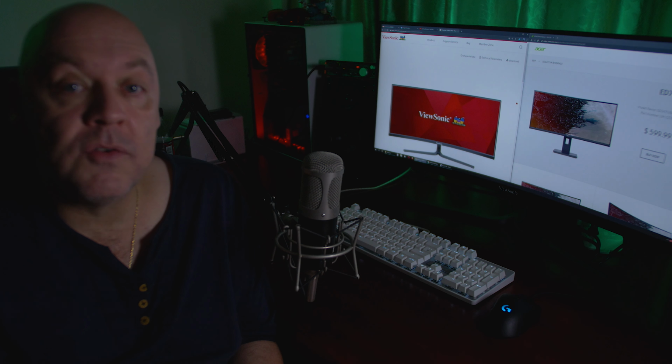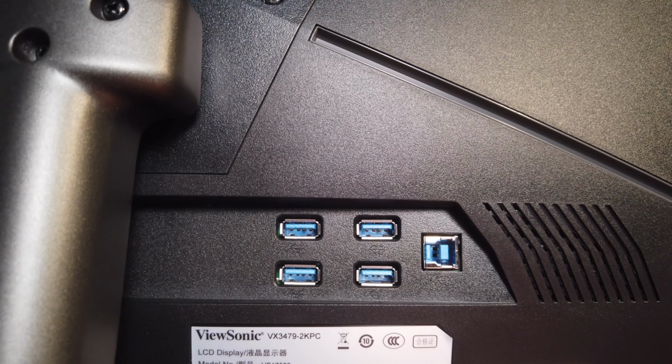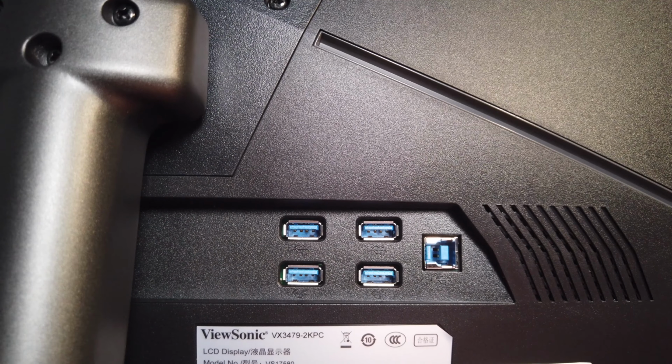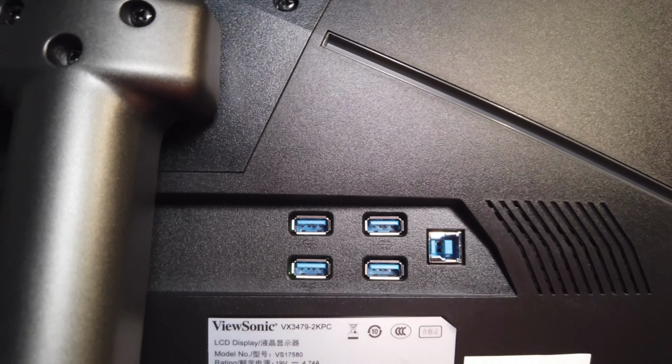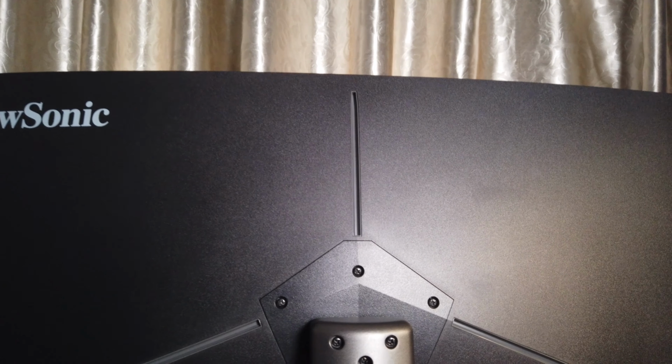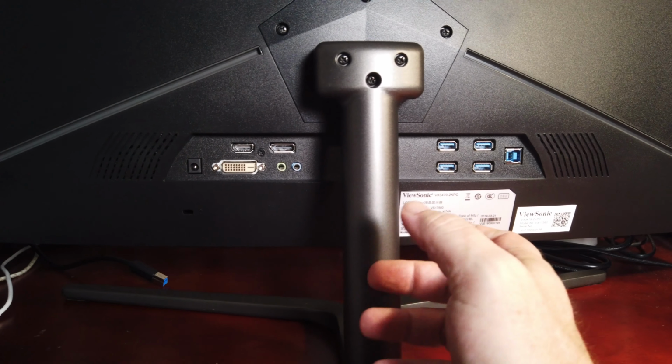On the back we see the inputs: DisplayPort, HDMI, DVI, USB 3. The USB 3 is a hub with 4 ports available and 1 down. And of course there's a power connector for the external power brick, which also I don't like, but I guess that's life. There are also 2 speakers present in the back.